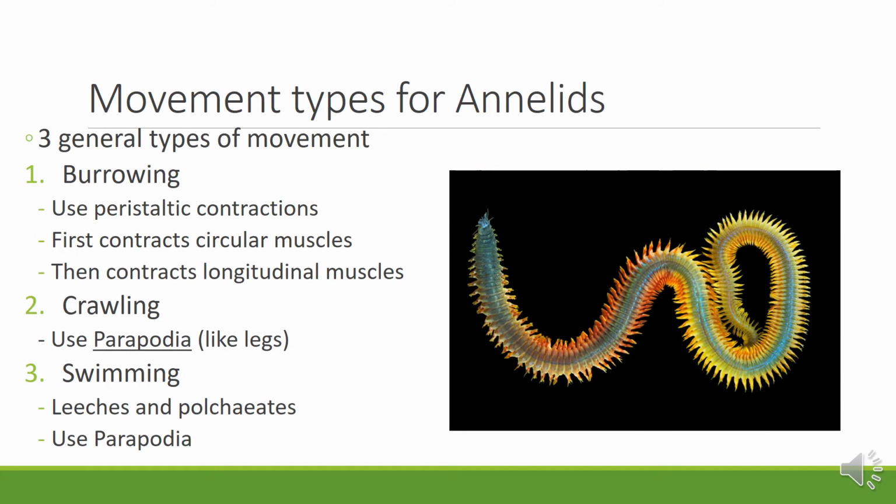Movement for annelids. There's 3 general strategies that these guys use for movement. Burrowing. They use peristaltic contractions, a lot like your stomach does, to move food through it. They use the same thing to move themselves through the ground. They first contract their circular muscles, then contract their longitudinal. So they make a little bit more of a gap for themselves and then push themselves through it.